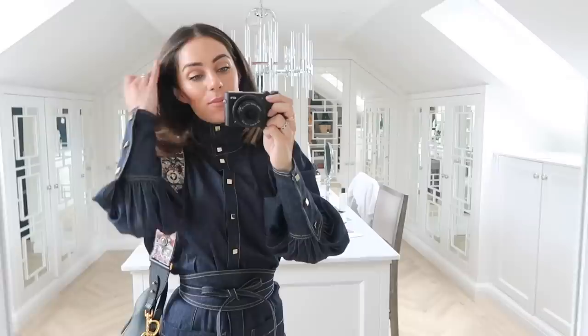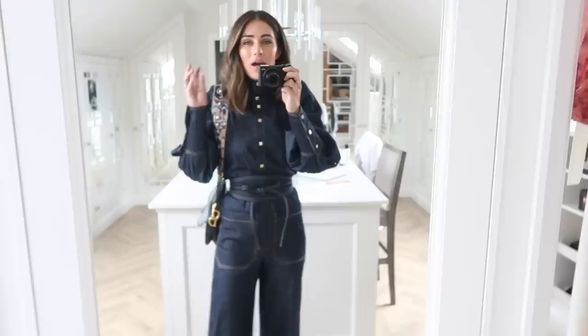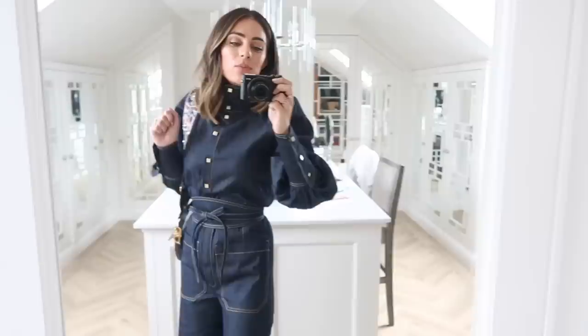It is an expensive jumpsuit and I had been looking at it for a good few weeks thinking, do I need another jumpsuit? And then I was like, you don't have a denim jumpsuit, Lydia. So you do your thing and that is what she did. This will be linked down below as well. And let's try on the next one.